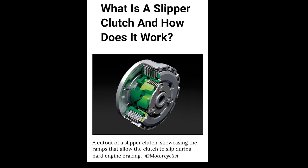Slipper clutches incorporate ramps on the inner hub that automatically force the clutch plates apart during hard engine braking, allowing the clutch to slip ever so slightly so as to prevent rear wheel hop. This is especially helpful on the track when dumping several gears, entering a corner real quick, helps abate the effect of engine braking on the rear suspension. But slipper clutches have also proven helpful for street riders as they prevent chassis instability during unintended or sloppy shifts.